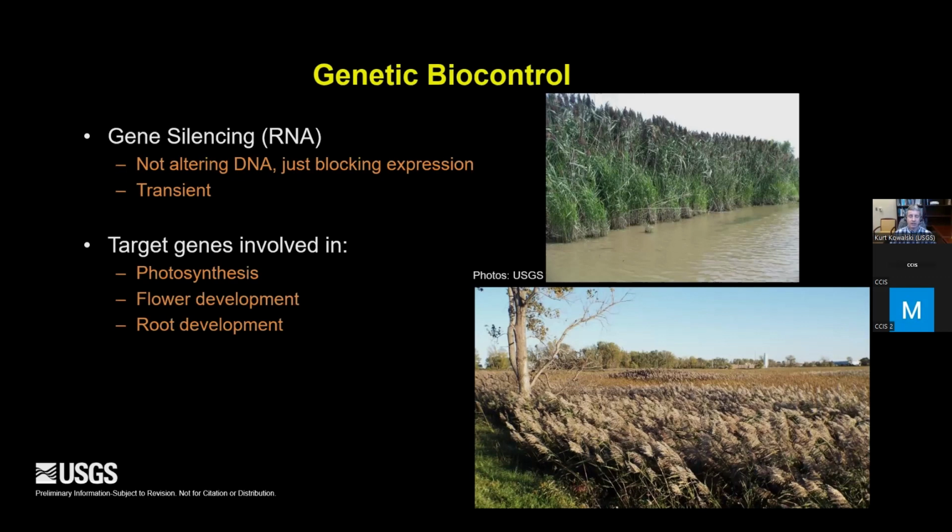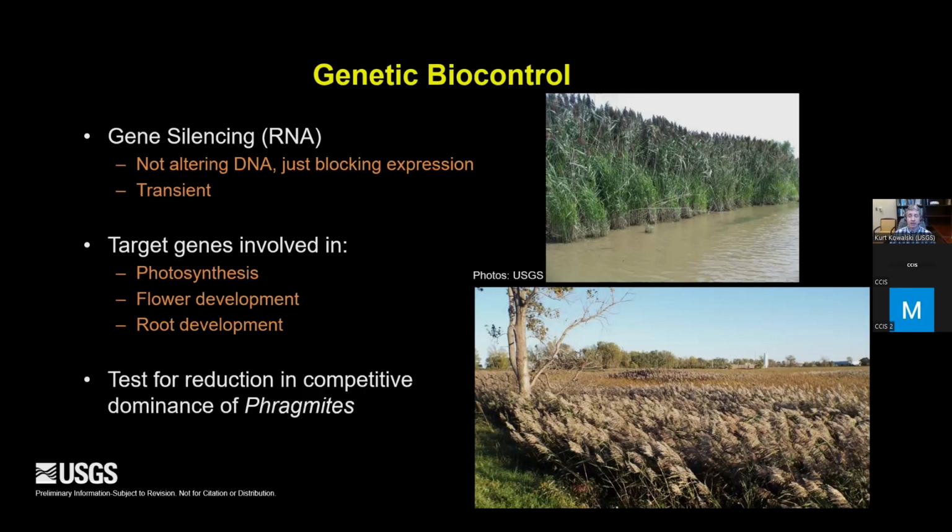And so by targeting specific genes, we're able to limit that competitive advantage that Phragmites has over so many native plants. So that's the idea of what we're working through here.